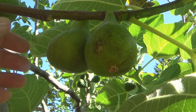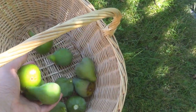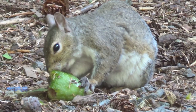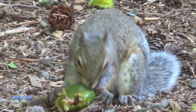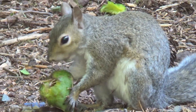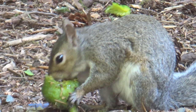I picked the last of the figs off our tree this week and got a big basket full. So we gave some away, and I also shared one with a squirrel, and it was so cute because he wasn't really sure what to do with it at first, and I don't think he'd ever seen one before, but he had a little taste, and as you can see, he's enjoying it very much.